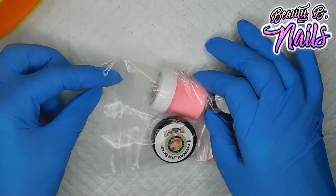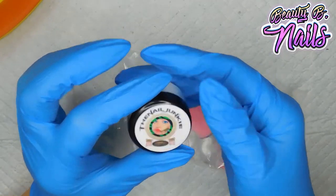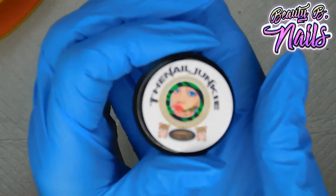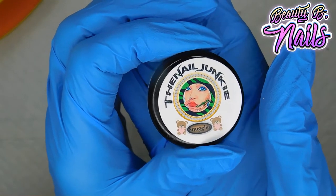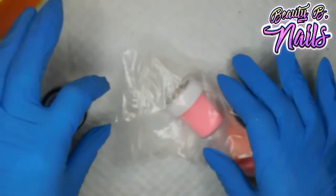So I got this in the mail. Got this one here, and this one is called Snuggles. It's beautiful. Look at that little label. Ain't that the cutest thing ever? Oh my God. So gorgeous.